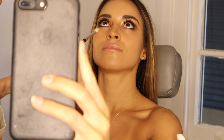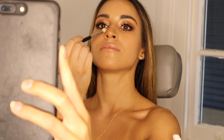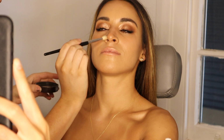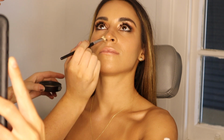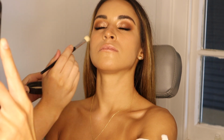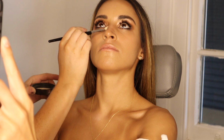Laura Mercier translucent powder. She's left us just a couple of bits for me, and I'm limiting where I put this. So I'm only going underneath the eye area, around the nose, to get rid of that sweat. Then I'm also going on these smile lines just to set it, otherwise the foundation will seep into it. And then always just in that teeth range.